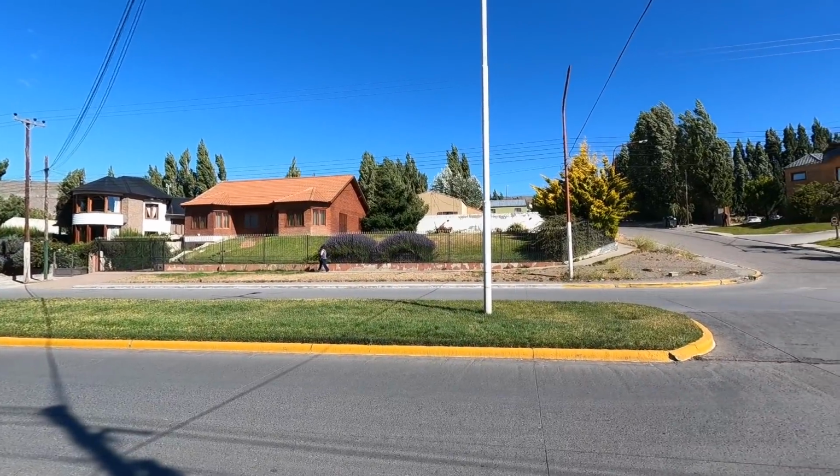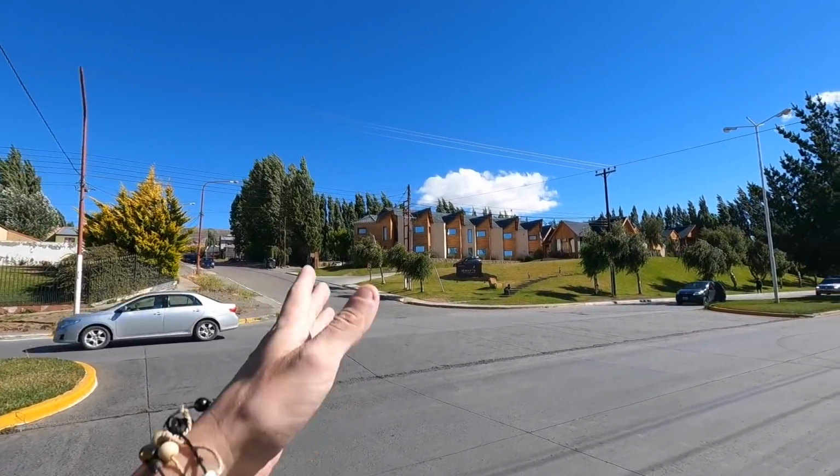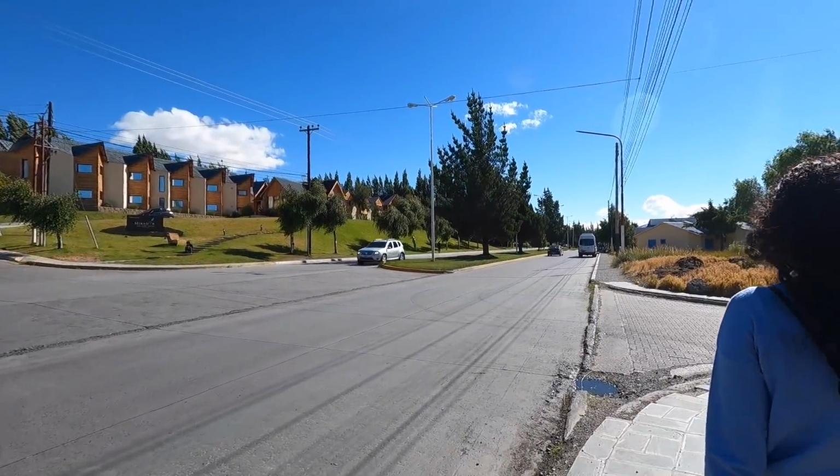This place kind of feels like we're in one of those mountain destinations in the US or something. The buildings are very, very different. All around you get these kind of cabin places. A lot of wooden buildings on the outside anyway. A lot of places are like that.